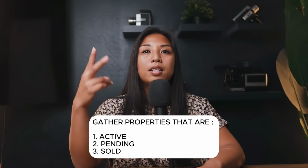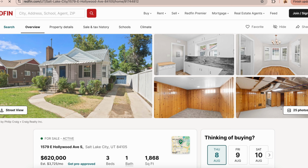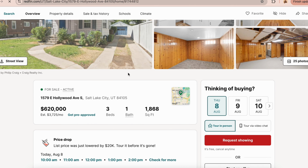So in order to accurately determine your ARV, you'll want to gather properties that are active, pending, and sold within 1 mile of your subject property. Similar in square feet, living area, and lot size. Find the most remodeled properties within that 1 mile radius and use all that data to determine your best estimate for your after repair value.